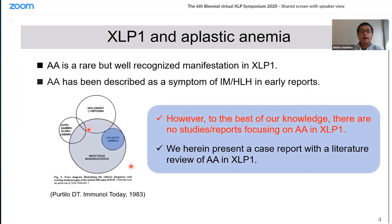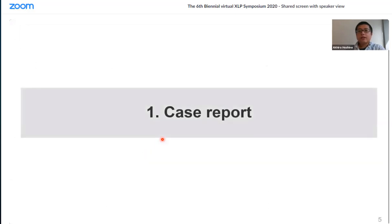However, unexpectedly, to the best of our knowledge, there are no studies or reports focusing on aplastic anemia in XLP1. So we here present a case report with a literature review of aplastic anemia in XLP1. The first part of my presentation is a case report.